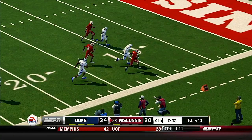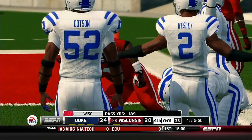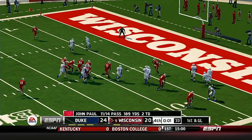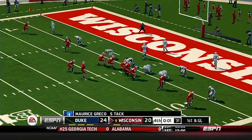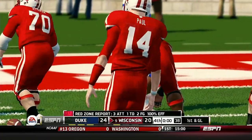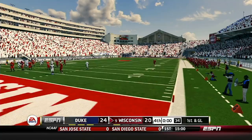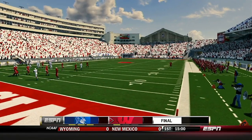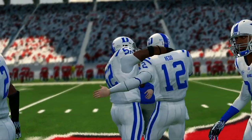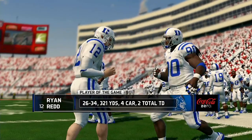At the 30, there's a strike complete. That tackle just sealed the deal. So this one goes final. A hard-fought, close game. 24-20, Blue Devil.